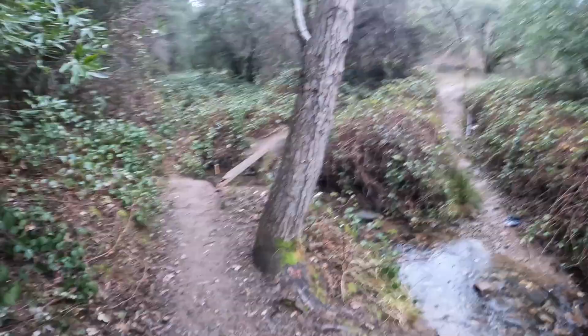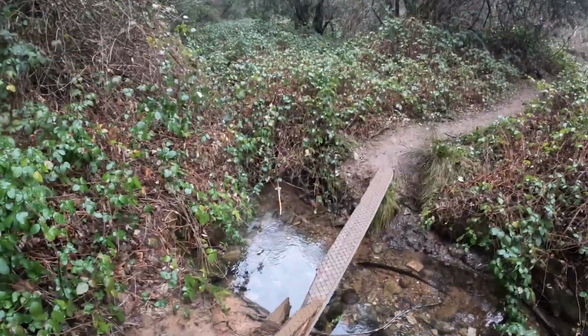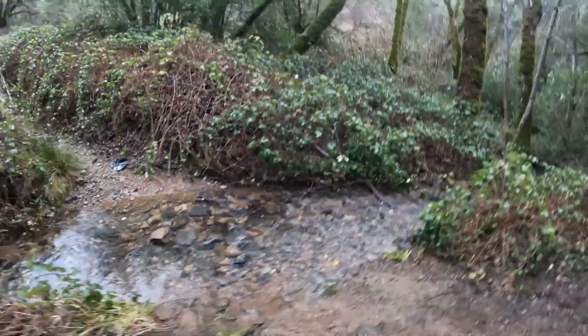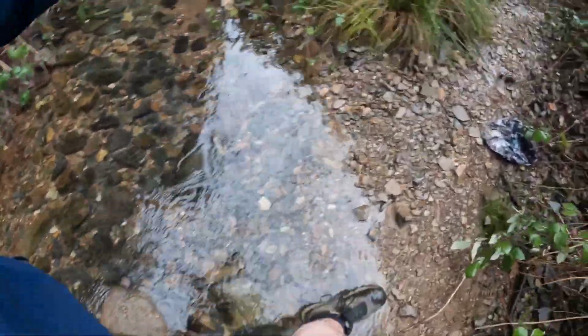But actually, now that I think of it, yeah, I'm not going over that. Right here, however, we'll just go through here. I mean, either walk across the death board over there or get your feet just a tiny bit wet. I'm going with a tiny bit wet. Let's go with it. Well, so much for Slaughter Ravine. That was more like squishy ravine.